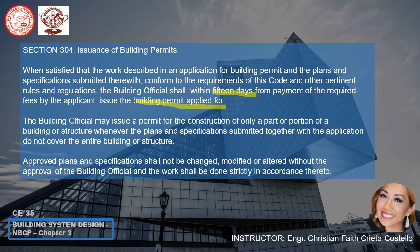The building official may issue a permit for the construction of only a part or portion of the building or structure whenever the plans and specifications submitted together with the application do not cover the entire building or structure. So in this part, where it's only a part or a portion, it corresponds to something like a renovation of a portion of the structure.